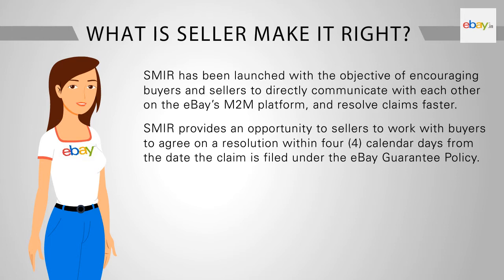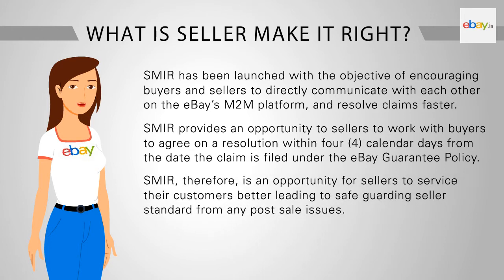As a seller, you know the product better than anyone else. You therefore are in the best position to also resolve a buyer concern. SMIR therefore is an opportunity for sellers to service their customers better, leading to safeguarding seller standard from any post-sale issues. In the event the buyer and seller don't have an agreement about the claim at the end of 4 calendar days, eBay will assist users to resolve the claim as per the terms and conditions of eBay guarantee policy.